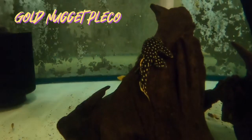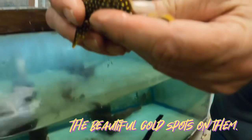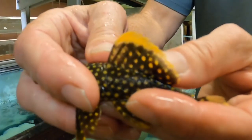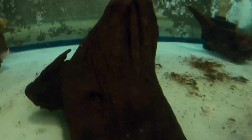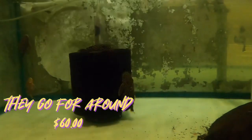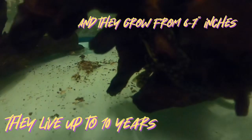Okay, so here, Sherry, we have the gold nugget pleco. These guys, let's see if I can bring one out to you. These guys are known for their obviously gold little specks called gold nuggets, and the beautiful yellow fringe on the top of their dorsal fin and caudal fin. Here's a caudal fin. I'll let this guy go. Sorry for torturing you. And they're found in Brazil. Very, very popular. I think they retail generally for around $60. So they're not an inexpensive pleco, but they live 10 years and grow to about 6 to 7 inches.